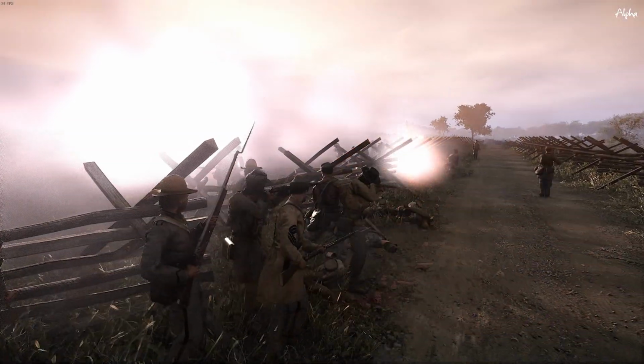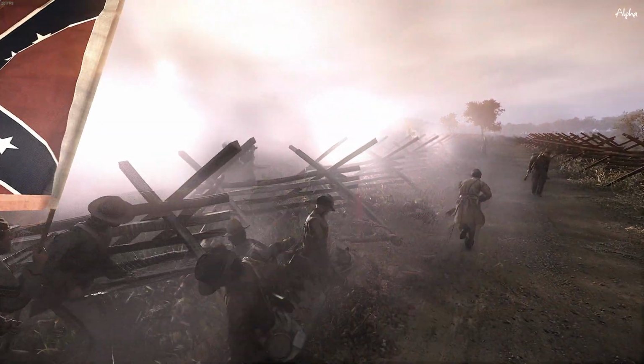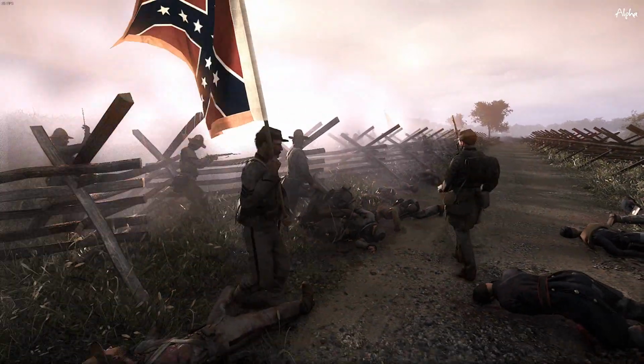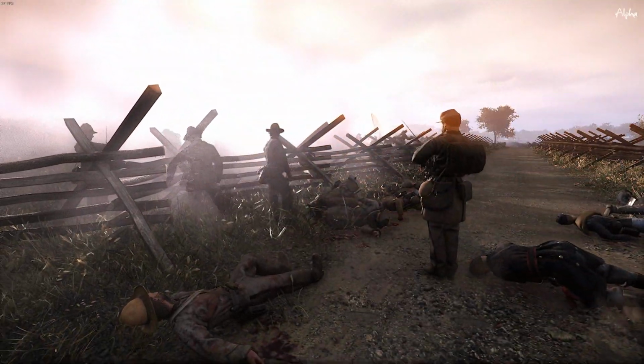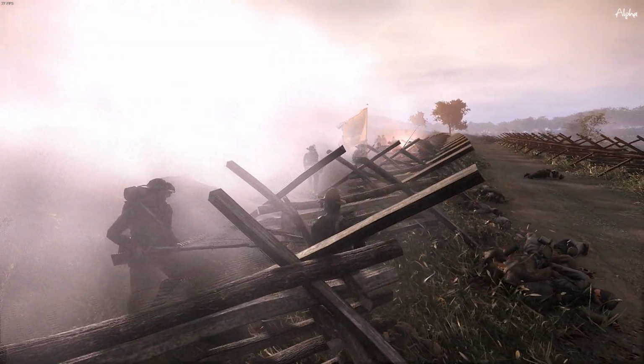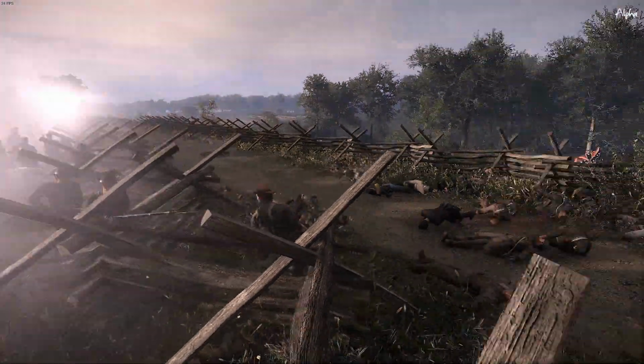Alright, brace for charge, brace for charge. Get five seconds of joy before you die. Oh, buck and ball killing three guys there. That was absolutely brutal. Oh my goodness, that was devastating. And I believe the Union troops are going to reclaim this position.